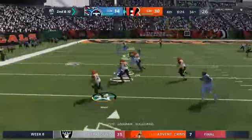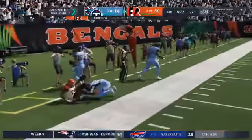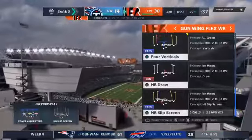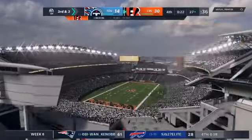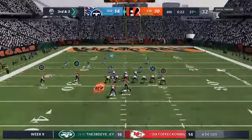It fell incomplete. They'll set up the screen here to Mixon. And he is out of bounds inside the 30. They get 7 out of that, so they're left with a 3rd and 3. That's a gain of 7. Brings up 3rd and 3.